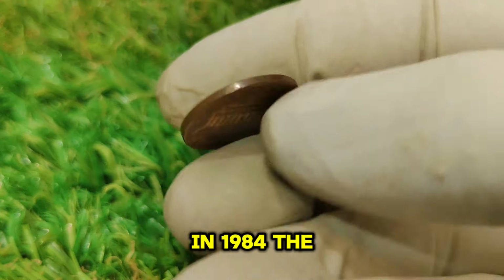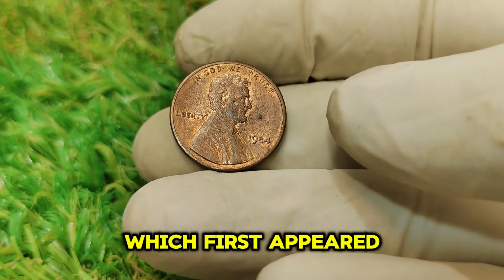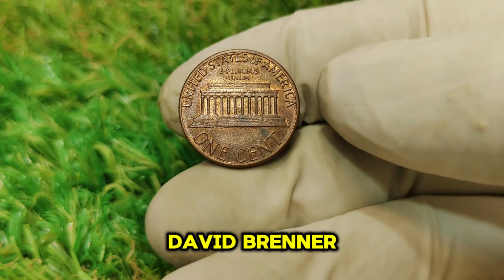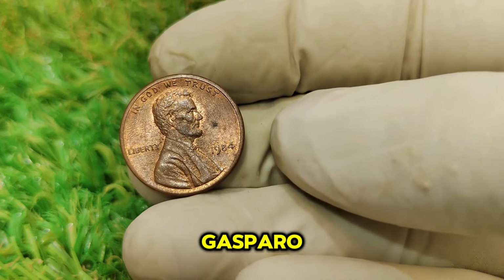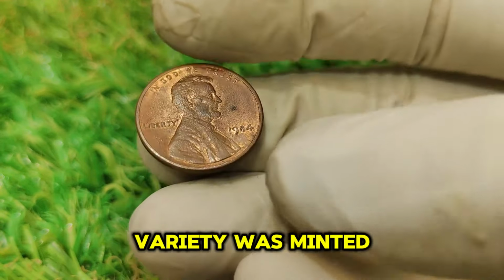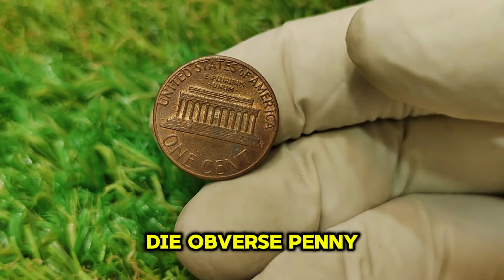In 1984, the U.S. Mint produced millions of pennies with the classic Lincoln design, which first appeared in 1909. The obverse features a portrait of Abraham Lincoln, designed by Victor David Brenner, while the reverse shows the Lincoln Memorial, designed by Frank Gasparro. However, amidst the sea of standard 1984 pennies, a very rare variety was minted. This rare variety has been dubbed the 1984 double die obverse penny.